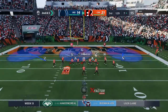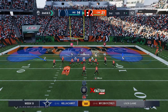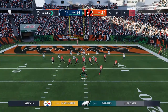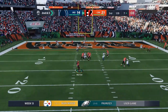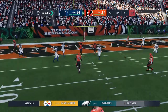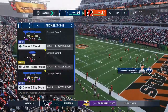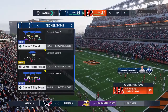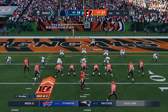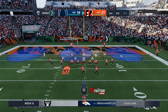Here's 2nd and 5. Joe Burrow forced out to his left. And he'll be hit as he releases it, and that'll fall incomplete. T. Higgins was the intended target, but now it's 3rd down. Mike Fitzpatrick on the coverage.